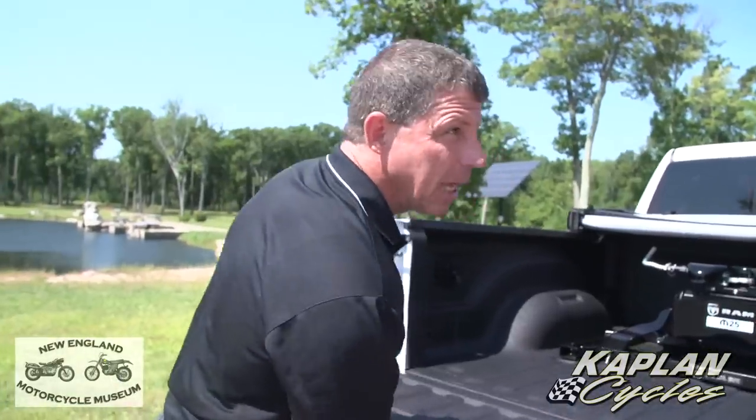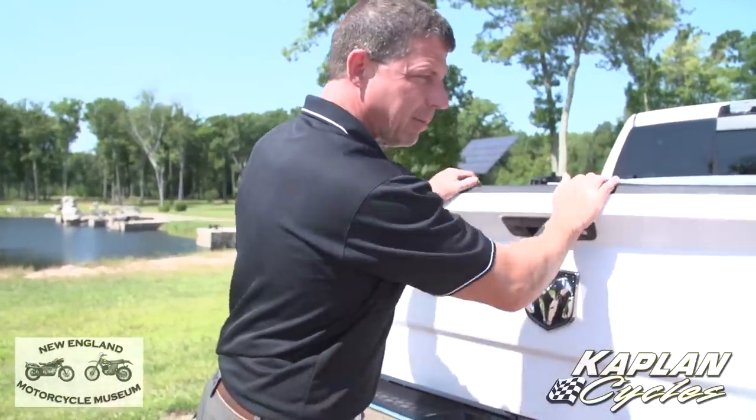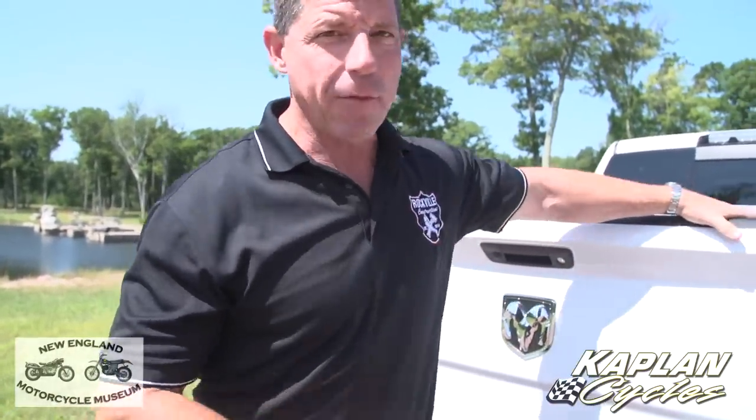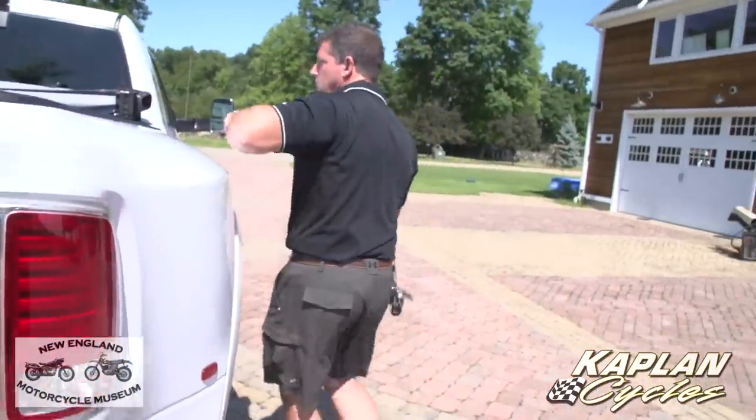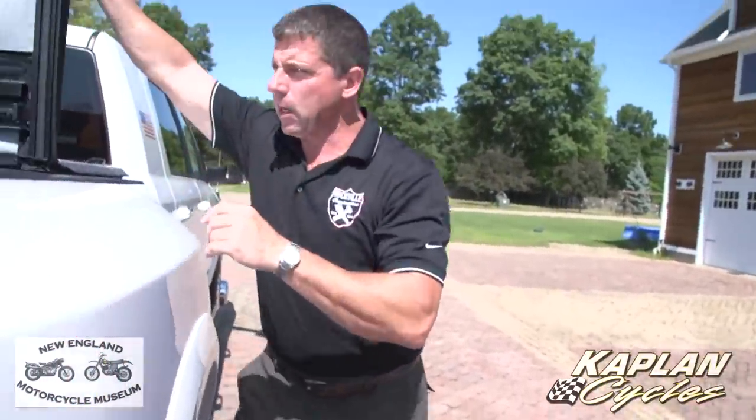This has been in my garage, in my house right here. It's never been set out in the rain. No one's ever driven the truck but me. No one's even sat in the back seats. The thing is absolutely pristine. So let me close the cover up here and I'll show you around.